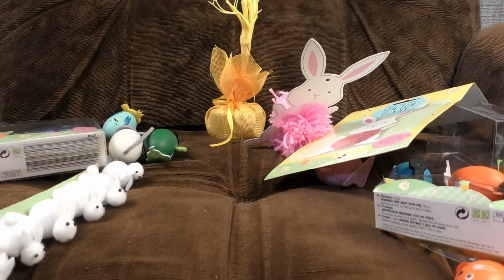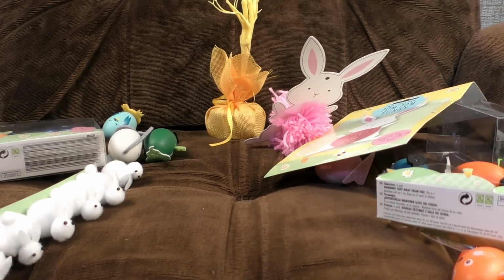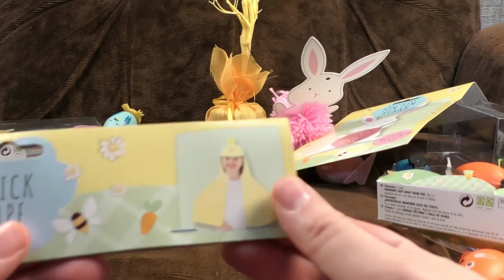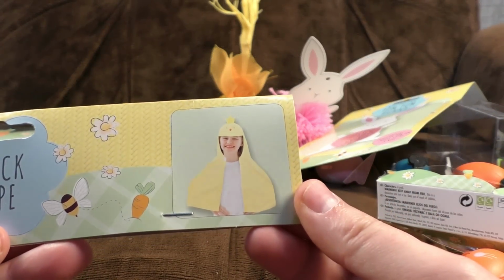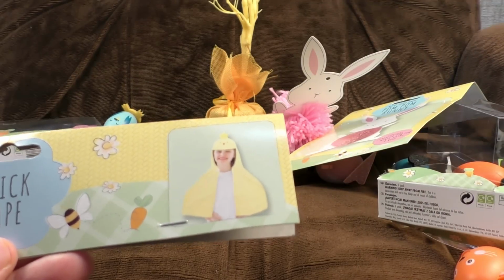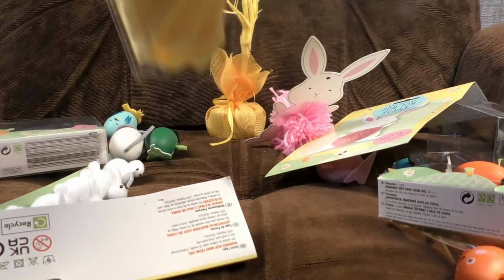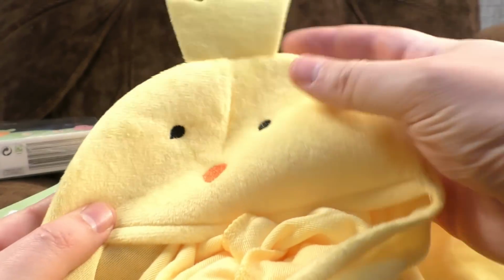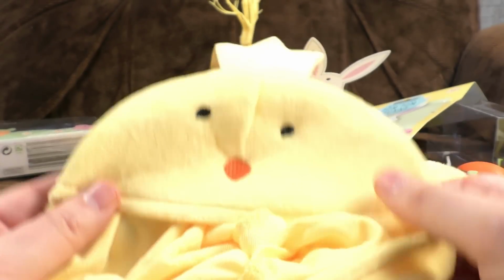Right. Tell you what always makes Easter for me. My chick cape. Yes. It's like a hat with a cape, and it actually does it around the neck, but they're not showing you there. Allow me to demonstrate. Chick cape. So there's the hat. That is a chick, everybody. You might be thinking it's a rejected Pokemon, but it's definitely a chick.